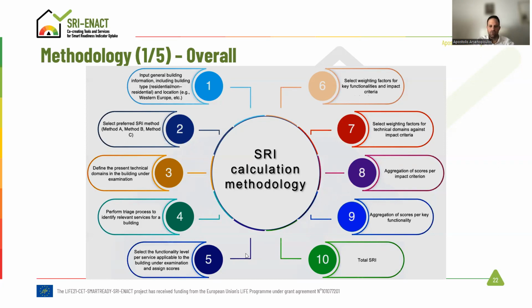We saw the differences between these methods in the previous slide. Then we need to select the present technical domains. We mentioned before that there is a list of 9 technical domains that should be assessed, but not all of them should be present in a building. Of course, all of them could be present, but it's not a prerequisite. So we need to identify which domains are present and which of them are not. And after that, each domain comprises a set of different Smart Ready services. We need to identify which of these services are present and we would like to be assessed, and which of them should be excluded. So apart from the present domains, we need to identify the present Smart Ready services, which can be found in each technical domain. Then we move on to step 5, where we need to select the functionality level per service.